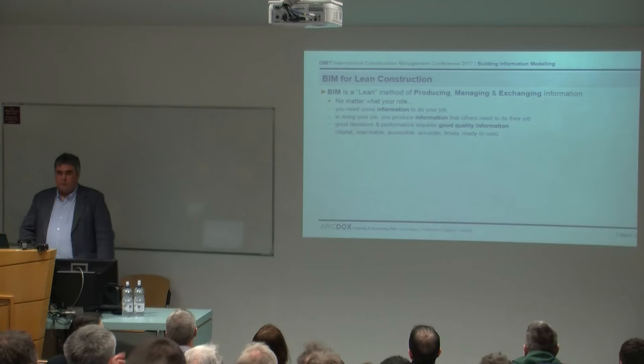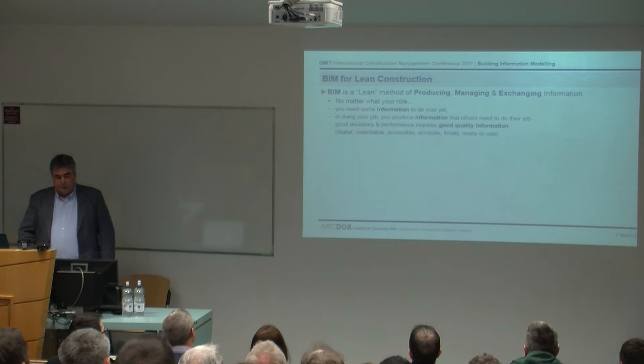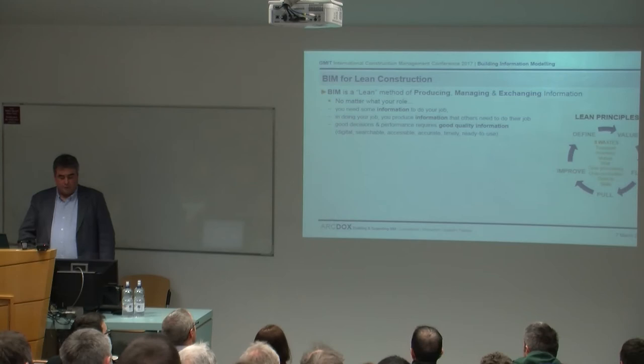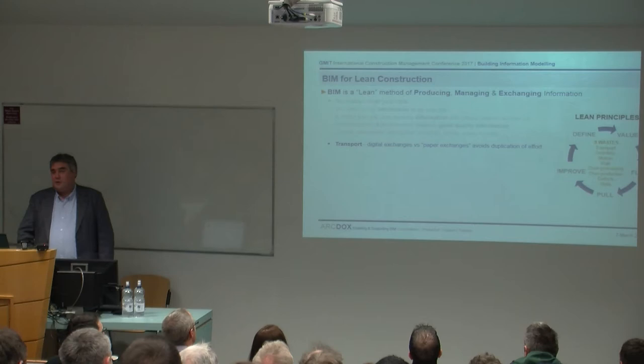Other people need your information to do their job. So if we're going to do this in a lean and efficient way, I don't see how you can do it in a paper-based environment. If we look at the lean principles and apply them to how we deal with information, how do we move information from one place to another?